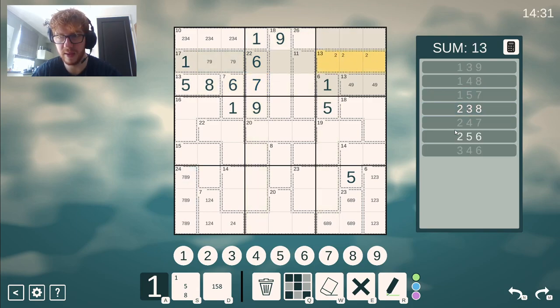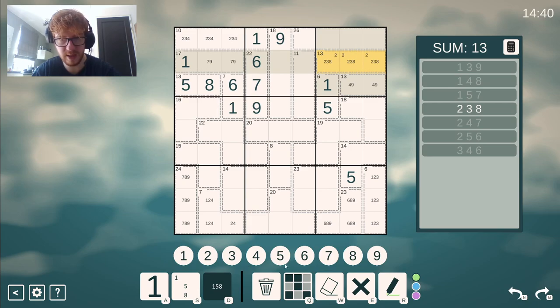Maybe that helps us with this. Yes, it does. 2, 3, 8. Can we resolve that somewhere? No. 2, 3, 8. But there's a 2 looking at it, so this couldn't be a 2.